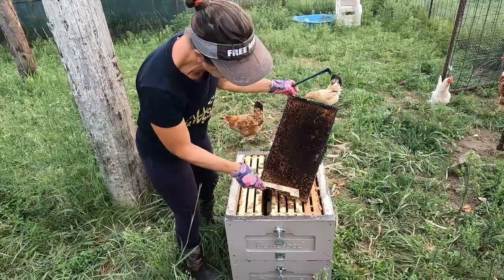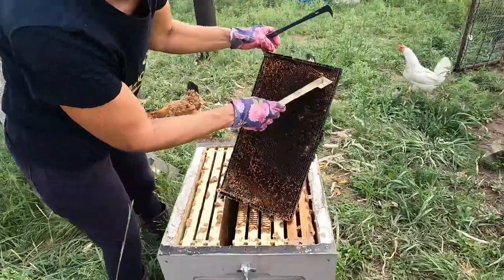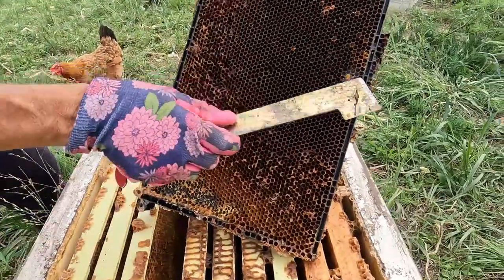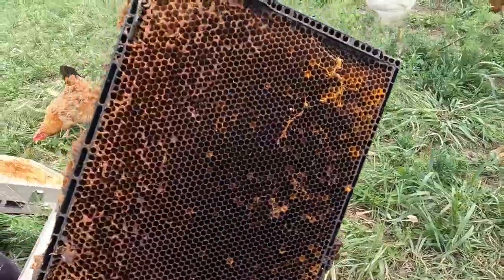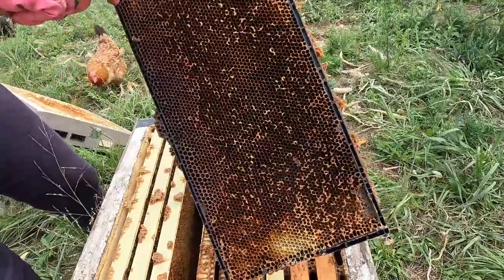So you can see right here, there's cobwebs. Can you see that? Those cobwebs tell me that there were moths in here. Probably still are, because they don't just go away. They're consuming the wax.